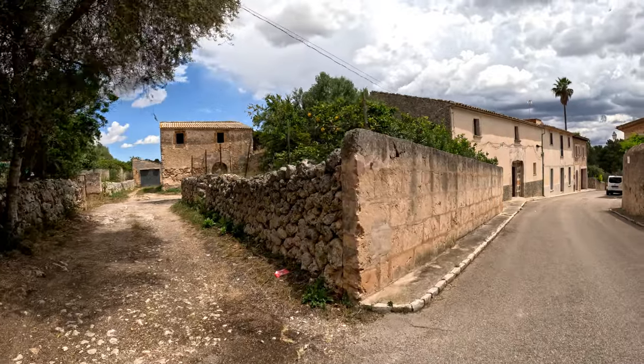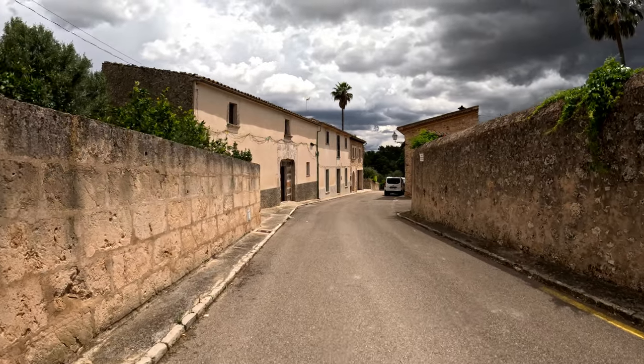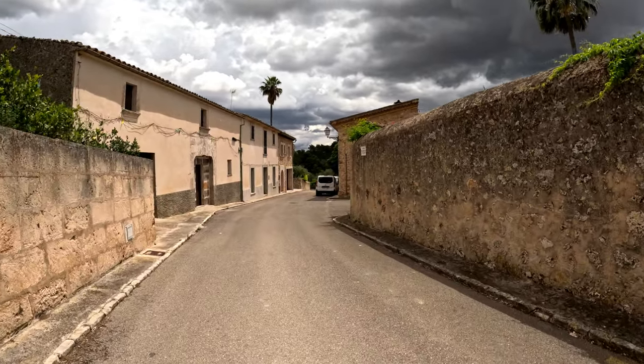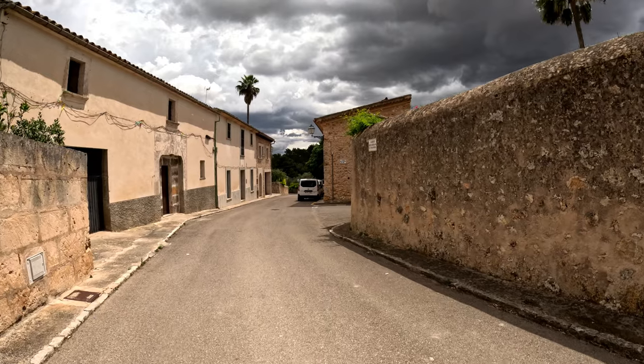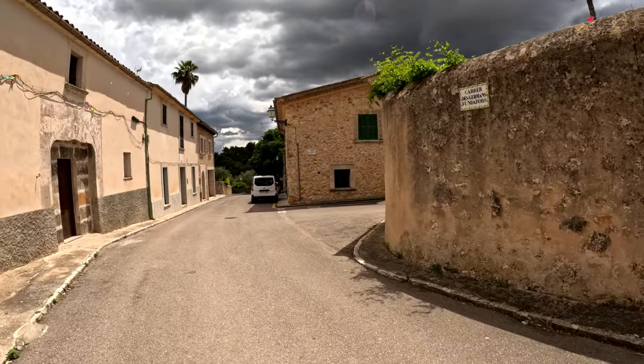And it does look a fascinating little village, very quiet. It's a Sunday today as well, but there's no shops. I haven't seen any shops, whether we're looking in the wrong part or not, I'm not sure. And not much in the way of bars.